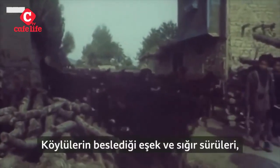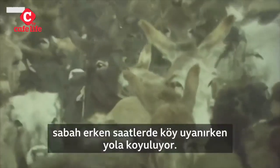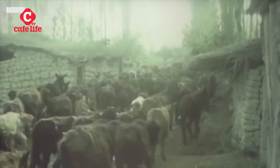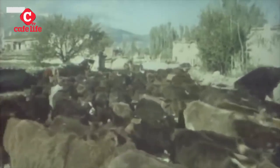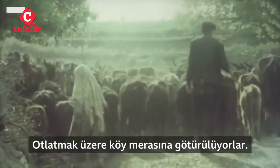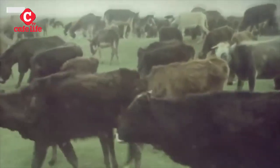Mixed herds of donkey and cattle, which the villagers raise and sell, are driven through the rough streets as the village comes to life in the early morning. They go to graze on the village's thin gruel of pasture.